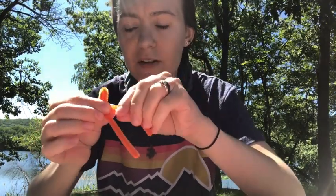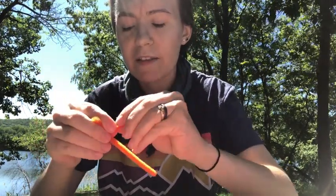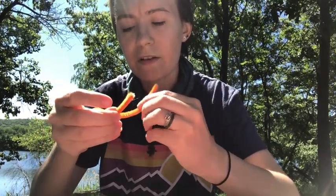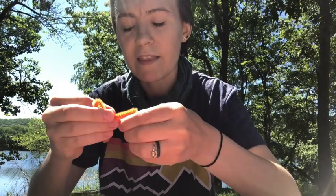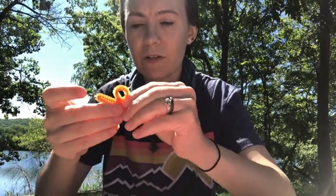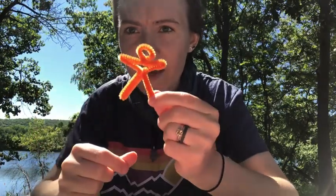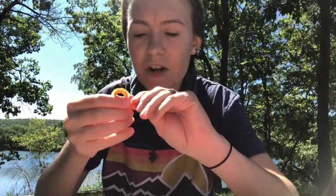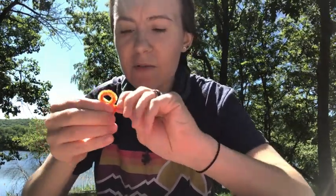I'm gonna take it and I'm gonna just fold it in half like this. And I'm gonna fold it in half here as well, like this. And then I have two arms, two legs, and a head. To make these all a little bit stronger, I'm just gonna twist them. So I'm gonna start by twisting one arm.